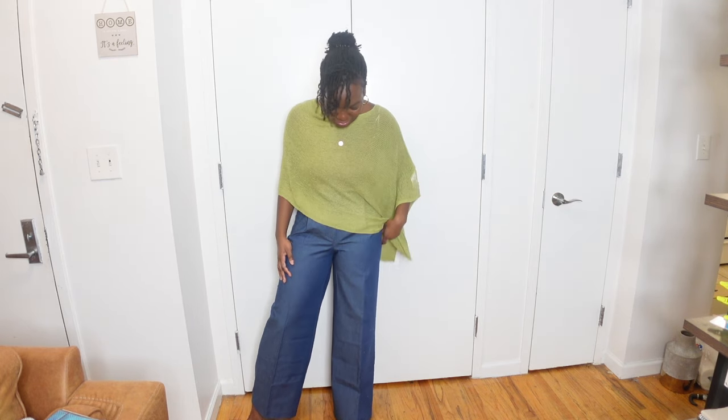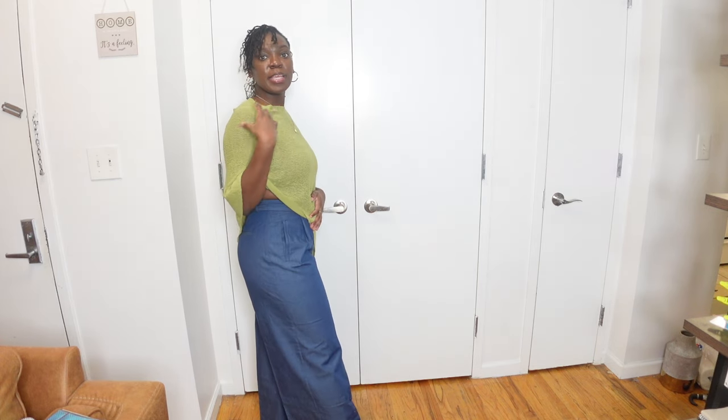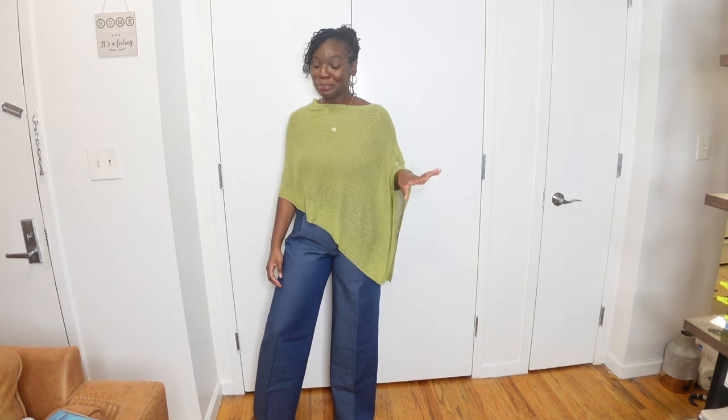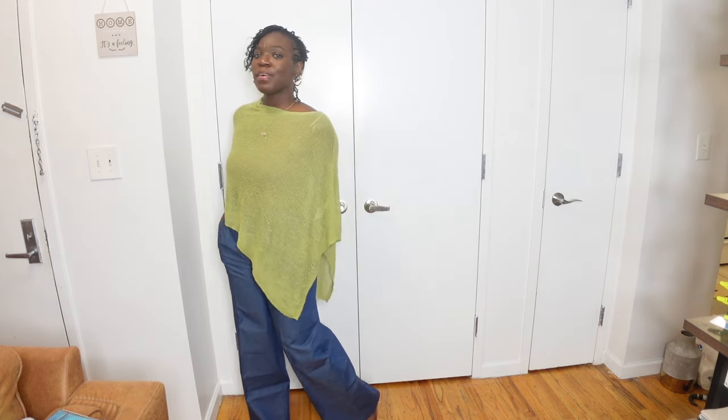Alright. Okay, y'all. So next up, we have these pants, which are kind of like linen pants. They are wide leg, and I think this is super cute. It's denim, so it's a fun play on jean material without actually being denim, which I love. And then I just paired it with this lime green poncho that I got, which was on sale, period. So if it's still available, I'll link it down below. But I think this is a cute fall day type of outfit.